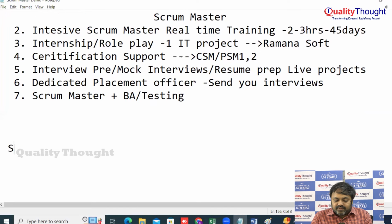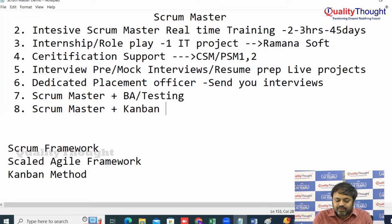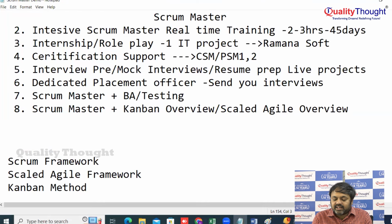His question is, ideally, to get a job as a Scrum Master: Scrum framework, one option. Scaled Agile framework, one option. Kanban method, one option. So these are the three things. What we are going to do here is not teach only Scrum Master. We'll be giving a Kanban overview, and we'll be giving a Scaled Agile overview.